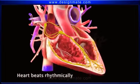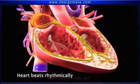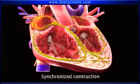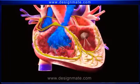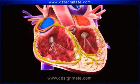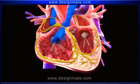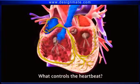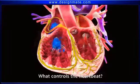The heart beats rhythmically due to the electrical impulses which cause synchronized contraction of the heart muscles. These impulses cause the contractions of the atrium and the ventricles, which allow the heart to pump blood. But have you ever wondered what controls the heartbeat?